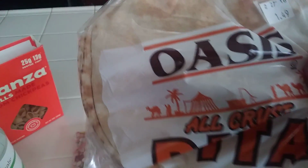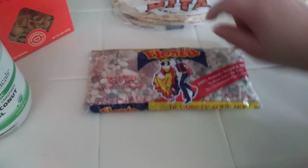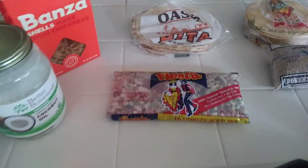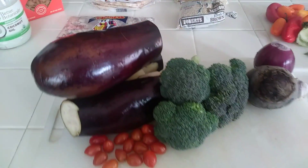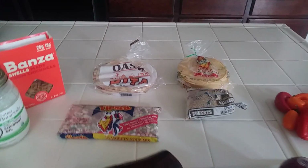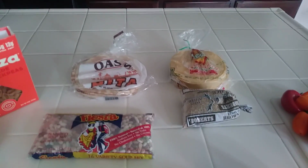Yeah, I believe so. And I got those at Grocery Outlet. I got these at Grocery Outlet also. Then I'll have veggies throughout every meal. And so a lot of my carbs end up lasting me so long because it's just me eating them. Like my bread, that'll last me close to a month.